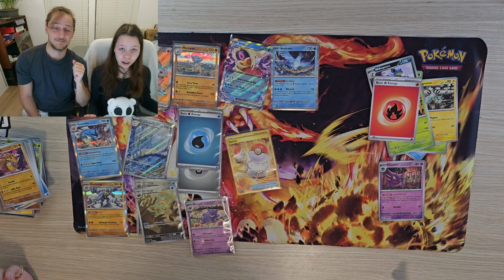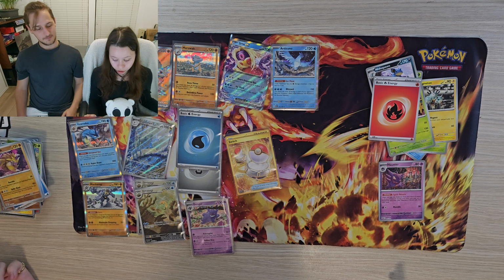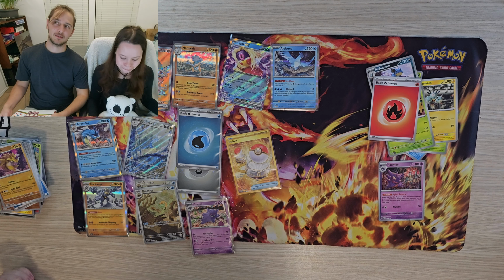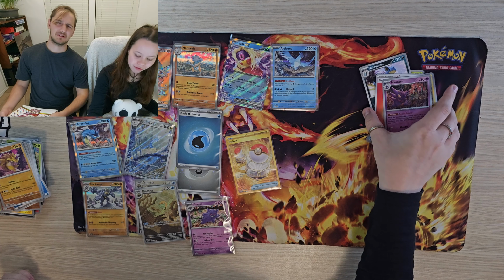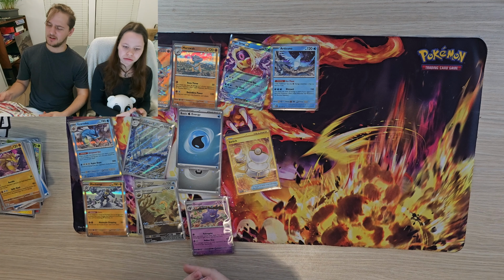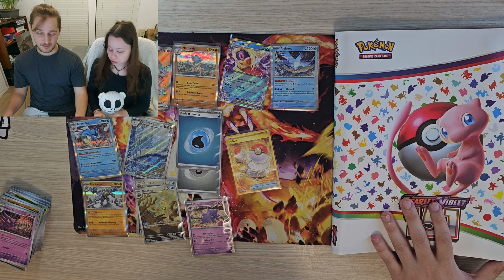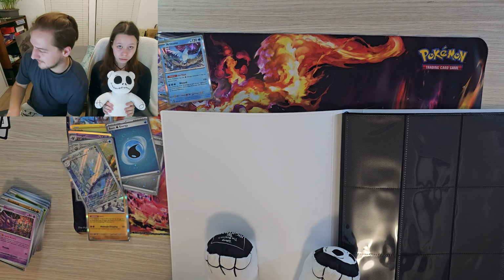So I would say overall, we got quite a good pull rate. Yeah. We have quite a few awesome pulls here today. We have some duplicates, which is quite nice for trading. And I would definitely recommend that binder. We're gonna fill like 50%, maybe 40% of this binder. Alright, but we're gonna quickly speed run and see what fits where.